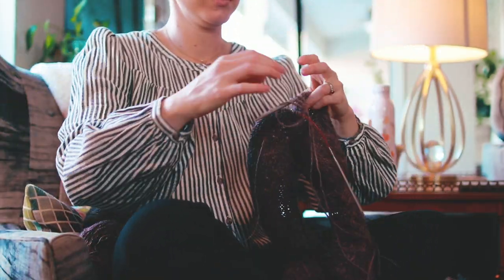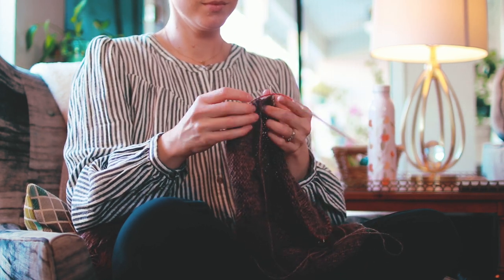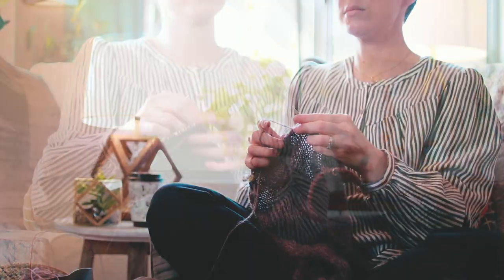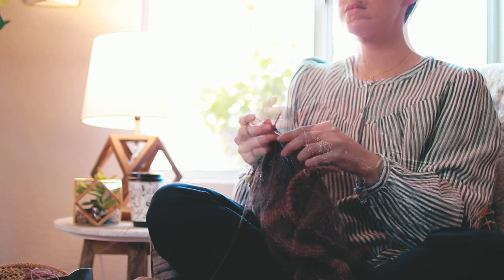I've been working away on my Tulip Jumper by Melody Hoffman, and I'm loving it. I've made a lot of progress, and since I filmed this, I've actually divided for the sleeves, and I'm just loving every stitch. It is just so thoroughly enjoyable.